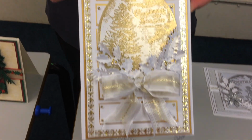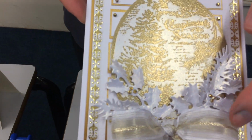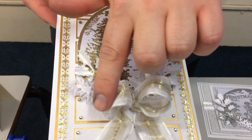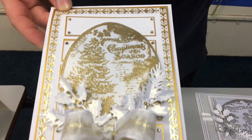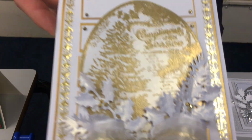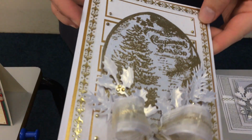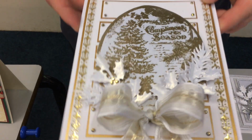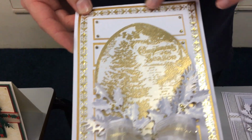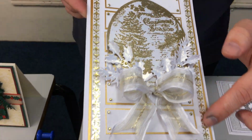Similar idea, another really simple card. Again, we've got the foliage coming out from underneath the bow. The bow, again, is one of the ones that you're going to get in your essentials pack, your ribbon for that. And then our stamp this time is stamp number 12, which is our Christmas tree. Again, only £5.99, this time done in gold and heat embossed on white. And then you're also getting to see around the edge here them really lovely borders, which you're going to be getting in your essentials pack as well.